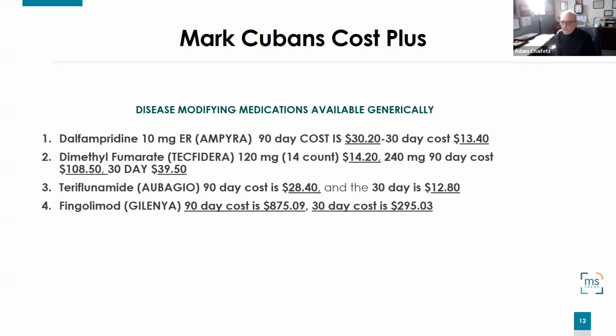Okay, so the gentleman was brand new diagnosed, got his credit card out and paid it because he wanted to get on therapy immediately. Now, over time, GoodRx had become a source where the patient could get the medication for a lot less. But now, if you look at Mark Cuban, the entrepreneur, he has a specialty pharmacy that offers an array of specialty drugs. So I'll go down the list here for you. The drug Ampyra, the generic name is dalfampridine ER.